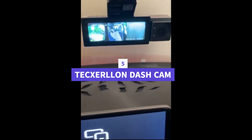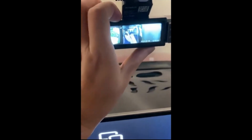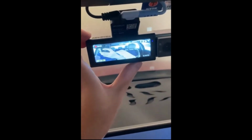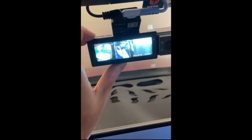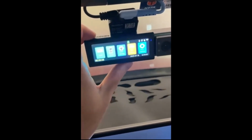5. Texlon Dash Cam 4K 3-channel dash camera. Rounding out our list of the best dash cams 2025, the Texlon 4K 3-channel dash camera offers superior video quality with a user-friendly setup. It records in crisp 4K resolution from the front and 1080p from the interior and rear, providing comprehensive evidence for any incident.